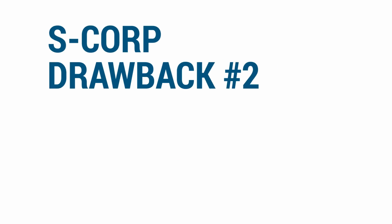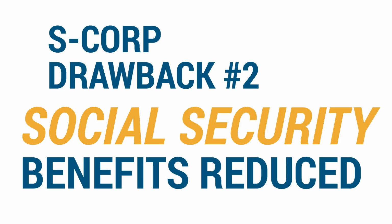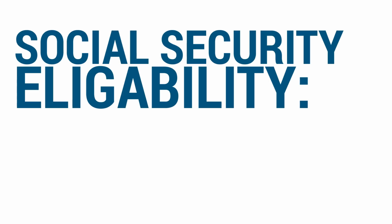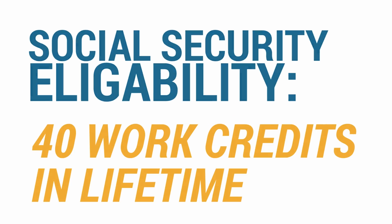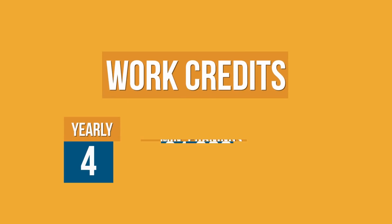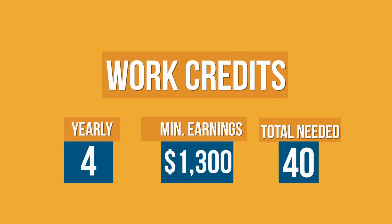So the second drawback of becoming an S Corp, and these last 2 are huge, you're going to want to pay attention to this. It has an impact on your Social Security benefits. In order to be eligible for Social Security benefits, specifically your retirement benefits, you need to be eligible with enough of these work credits. Work credits are points that you earn for being employed at a minimum level throughout your life. You can only receive 4 work credits per year, no matter how much you earn.